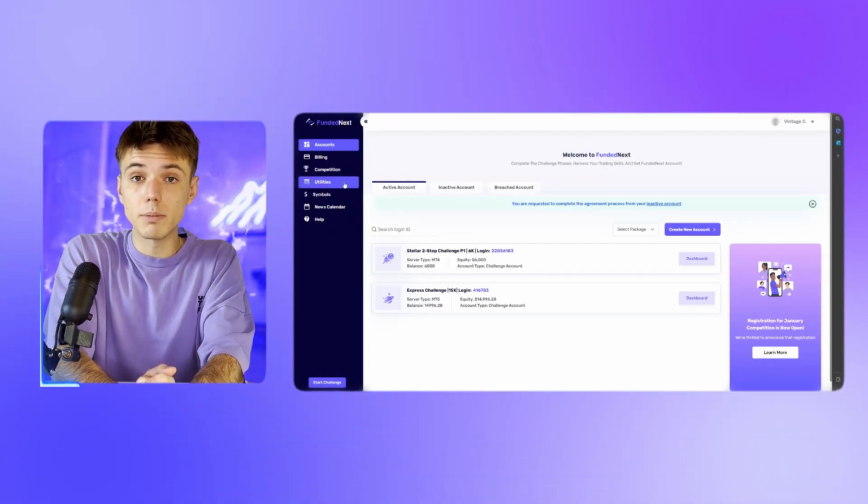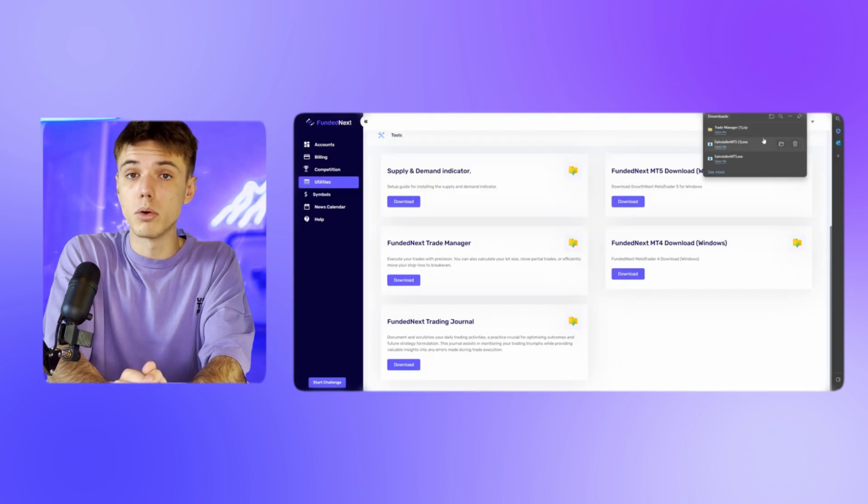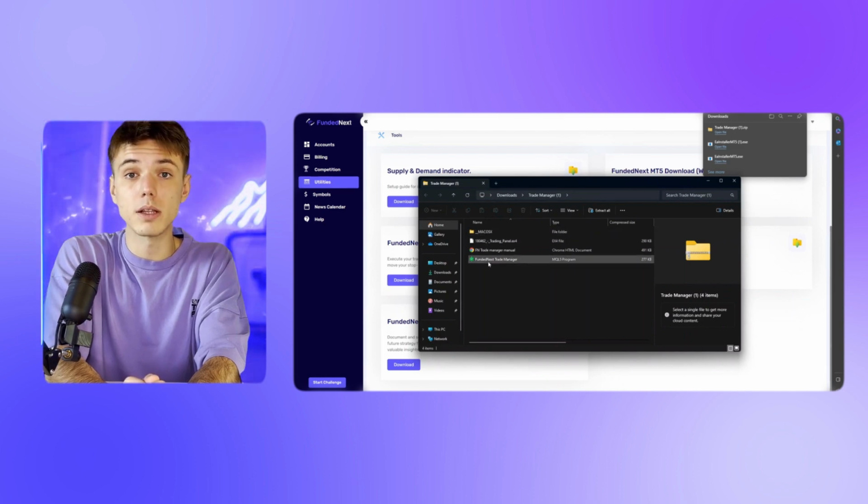First up, get the Trade Manager from the Utilities section under Tools. Click Download and boom, you are halfway there. Zip through the zip file, pop open the manual inside, and follow those steps like a pro.